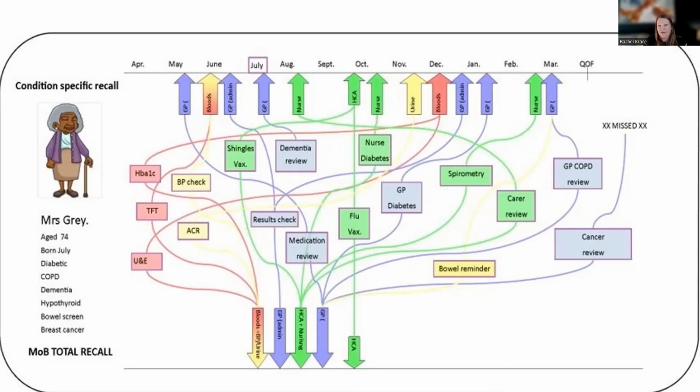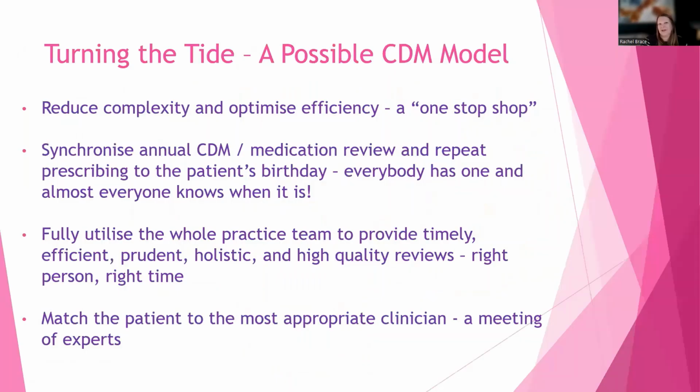She was called in for various other screenings as well around the cancers, vaccinations, blood pressure checks, medication reviews. She came into contact with the whole team in the GP surgery at lots of different random occasions. And what we thought would be perhaps more efficient and easier for everybody is to have a one-stop shop.